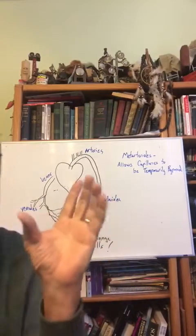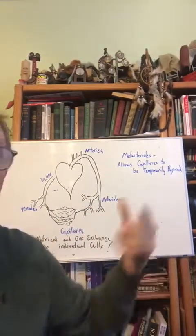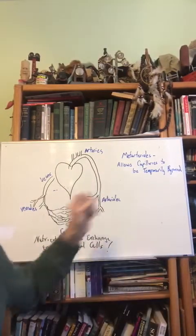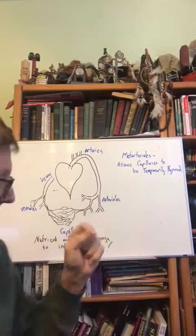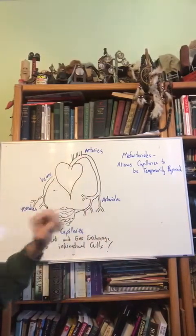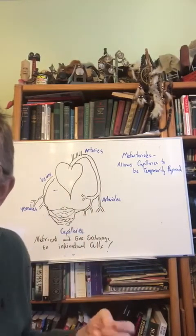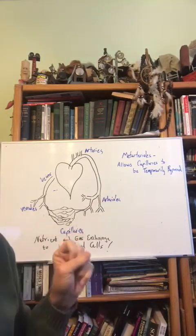And so they have muscles around the outside of them, and they have to be able to respond to the sympathetic nervous system, causing them to contract. So they are very strong. They carry blood with high pressure in it. They will branch and continue branching until they become a smaller, intermediate size blood vessel called an arteriole.